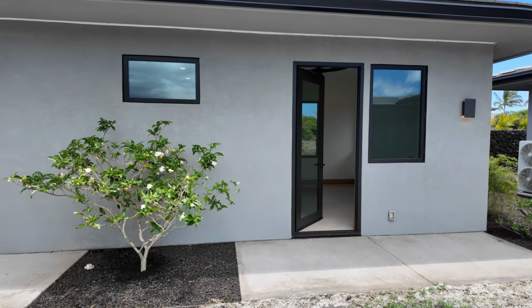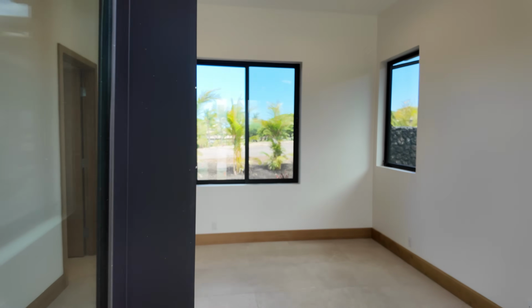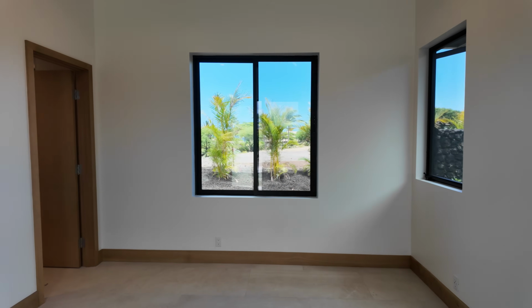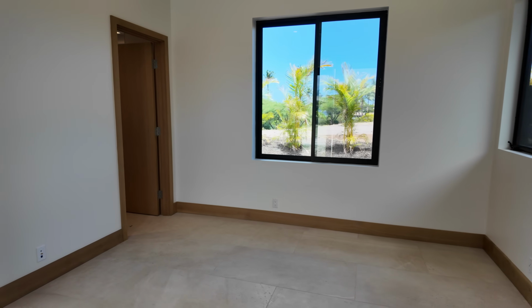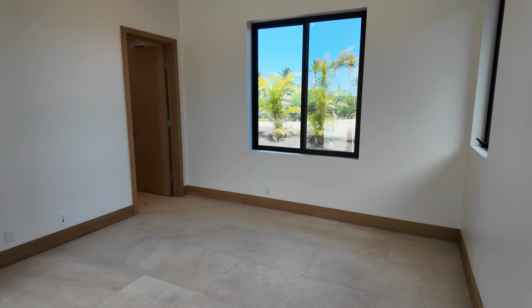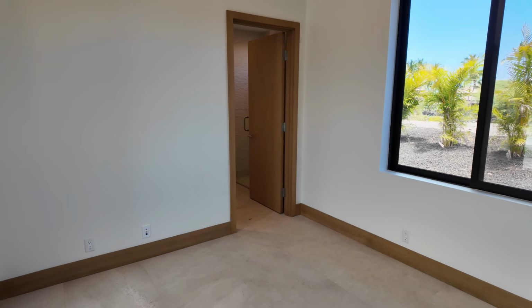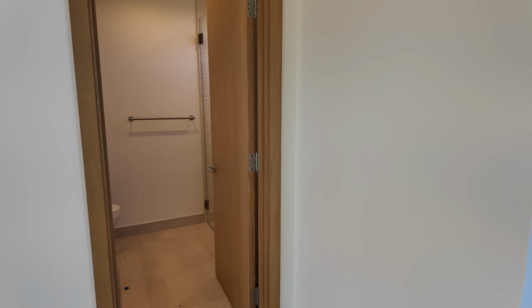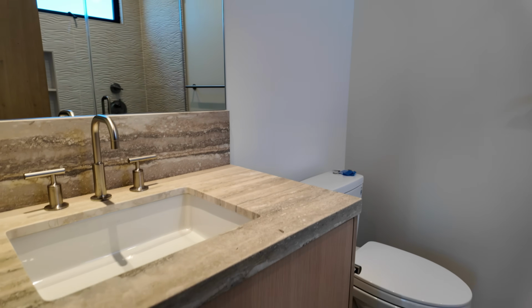Let's take a quick peek in here while we're at it. Definitely good space. You could use it in a number of different ways. You could use it for some overflow guests. You can make a workout room here, an office here if you wanted to do that. We've got a closet over here on the side, and then our ensuite bathroom over here. A couple little construction things that are finishing up here, single basin sink.